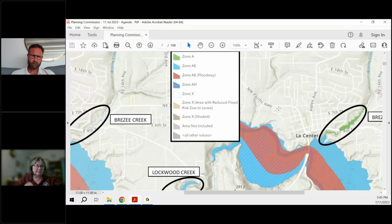Can you hear me okay? Am I not loud enough? Yeah, I guess, say that again, I didn't quite understand it. So the green area is what's new. So that's the inundation area for a 100-year flood, right? Correct. Mm-hmm. Then what's the blue area?